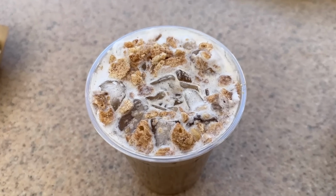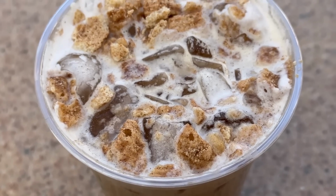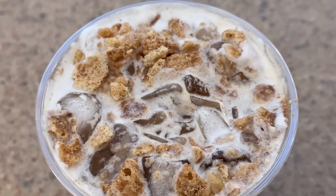Whoa, it does actually have a blueberry pancake-y flavor. It's so interesting because you definitely get that strong flavor of the cold brew coffee, but then you also get like a little hint of the blueberry syrup as well as a decent amount of cinnamon flavor. It's nice and sweet, very unique. I don't think I've ever had a drink like this, so I would definitely recommend giving it a try. All right, moving on to the food.